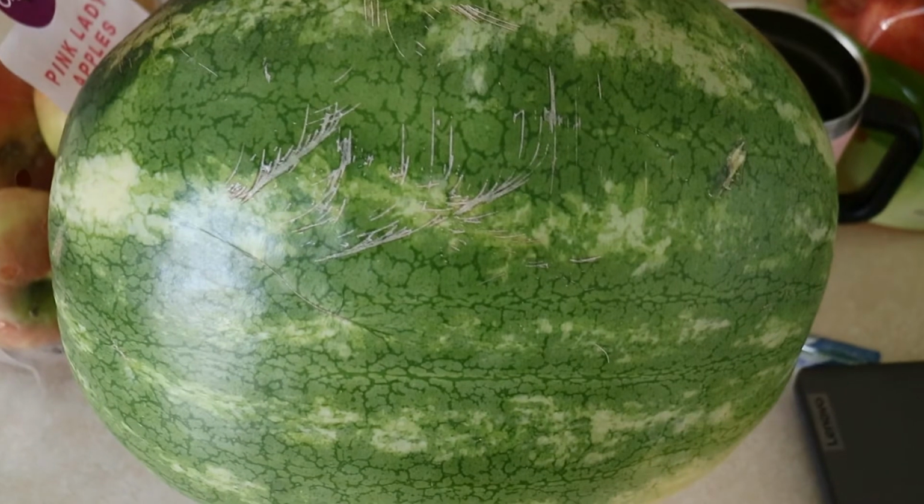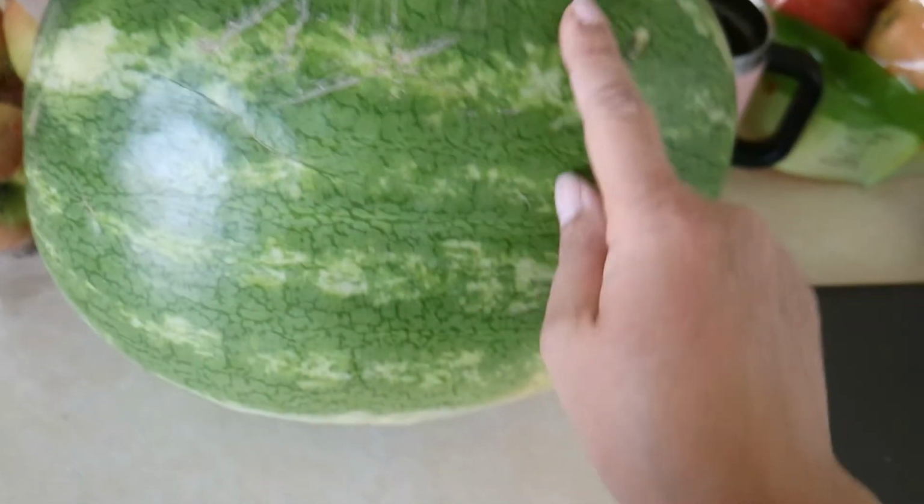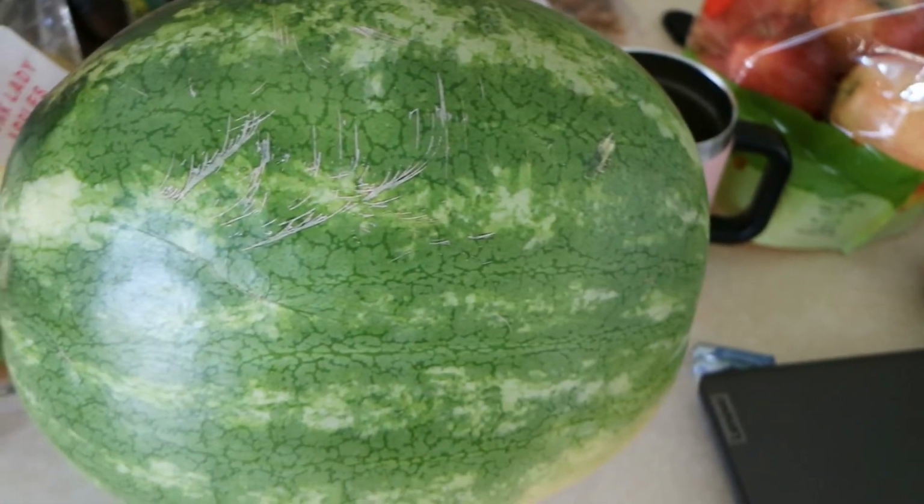Oh, I almost forgot. We also grabbed a watermelon. That's my coffee cup from this morning. I wish it was full. But anyways, we got a watermelon as well to cut up this weekend. And that is everything we got today.